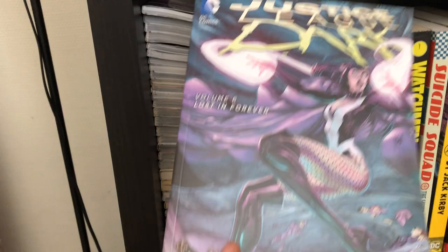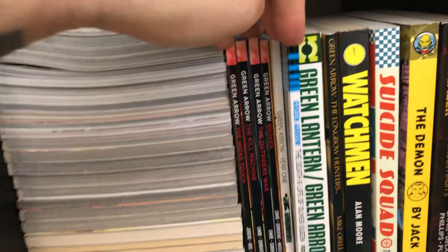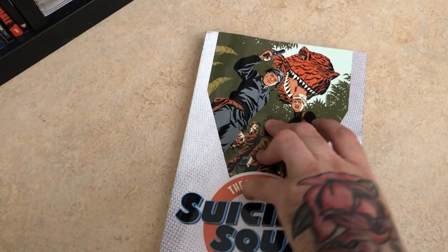More DC. This includes Justice League Dark, complete run of that. Green Arrow by Jeff Lemire. Now we got Green Arrow Year One, Green Arrow Rebirth, and Green Arrow and Green Lantern, that classic run, which is so good. The Longbow Hunters, Watchmen, Suicide Squad, and the Silver Age, which is not the Suicide Squad you see and read today. It's very different. Very different.